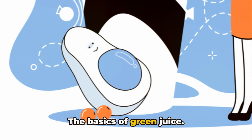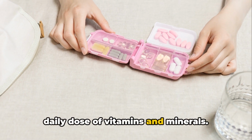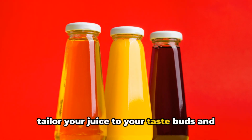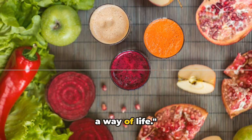The basics of green juice. It's an easy, delicious way to get your daily dose of vitamins and minerals. And with a little creativity, you can tailor your juice to your taste buds and nutritional needs. Remember, green is not just a color, it's a way of life.